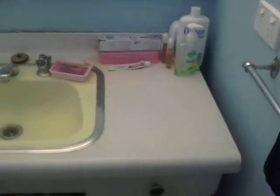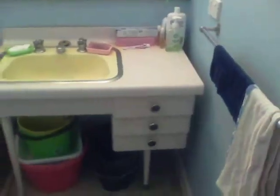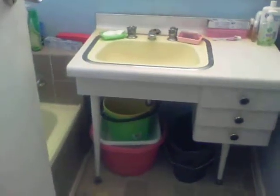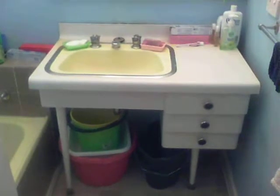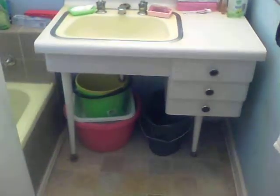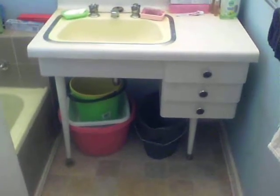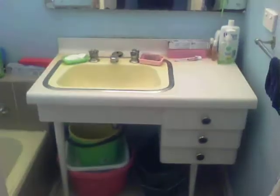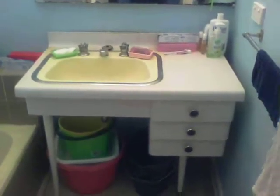And this is the vanity unit, and some of the stuff's going to have to be moved because the new vanity unit doesn't have any area underneath to put buckets and things. But we've got cupboards, so we'll be able to hide those buckets, or we'll put them somewhere else. But, yeah. So we'll go out down the hallway.